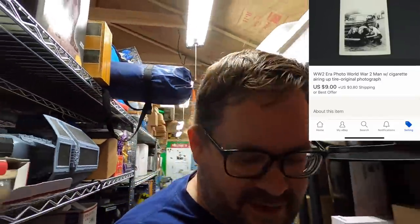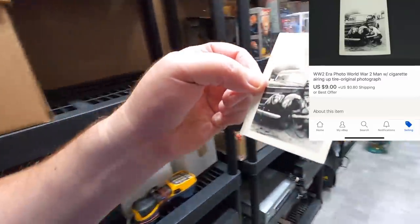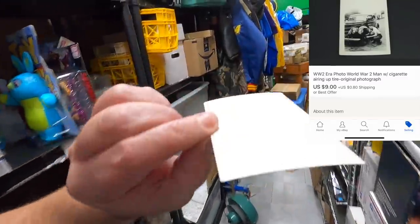Yeah, this one is a picture of a guy airing up his tire on this old car with a cigarette dangling out of his mouth. I think it's got a lot of character. I really like that. Okay, this photograph is going out to Brandon.